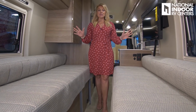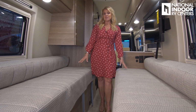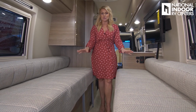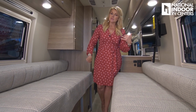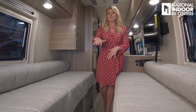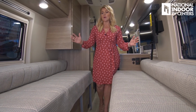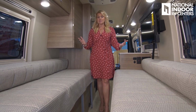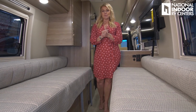All right, so now I've got lots to show you back here with the bed and how this works. So you can leave it just as it is, and you'll have two twin beds. Some people like it like this because then it makes it easier to get up and use the bathroom in the middle of the night. It just gives you that walkway so you don't have to crawl over each other. Or other people want to make this one big massive bed. So I'm going to show you both options. But before I do that, just a couple of talking points.